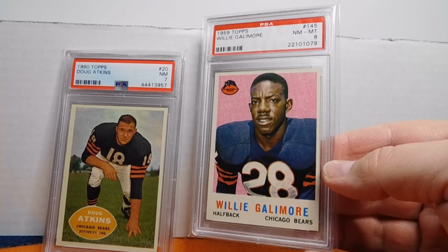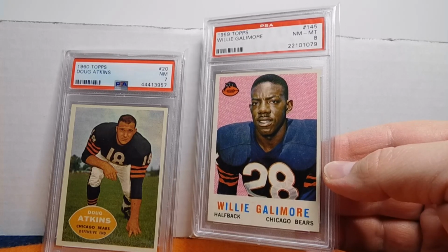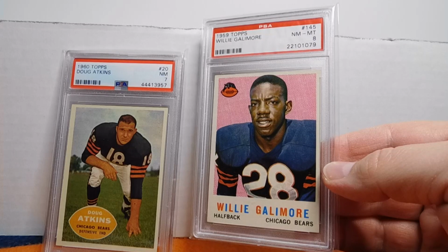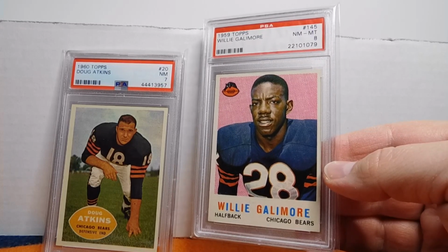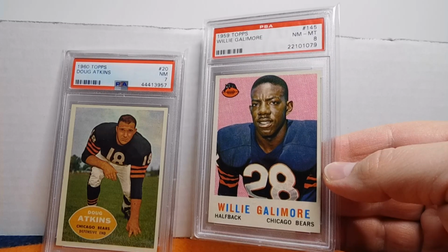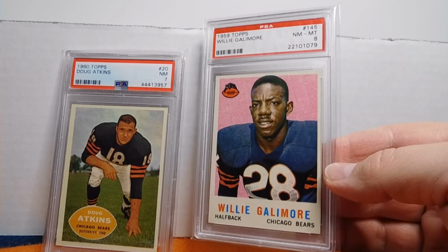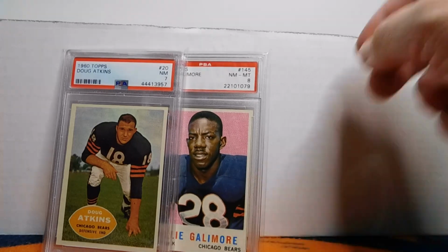Unfortunately, before the '64 season, his life was cut short. He was only 29 years old. He was in an automobile accident with his teammate, and he passed away. He was a very talented player, active in the civil rights movement. His number 28 is retired by the Bears. And if I can find it, I'll try to include a link to his NFL Films reel that I saw when I was a kid that made me a big fan of his as well. But that's the '59 Topps right there.